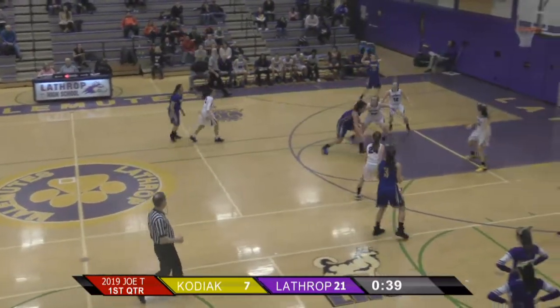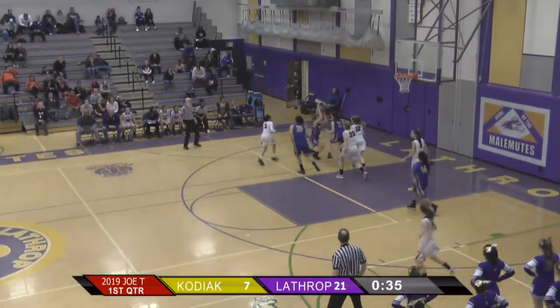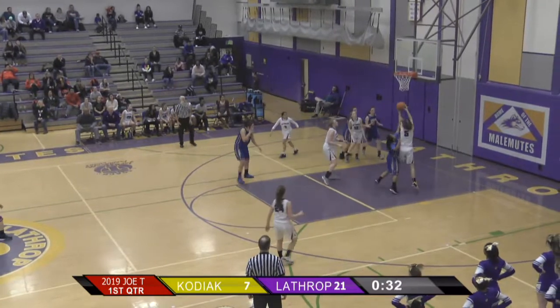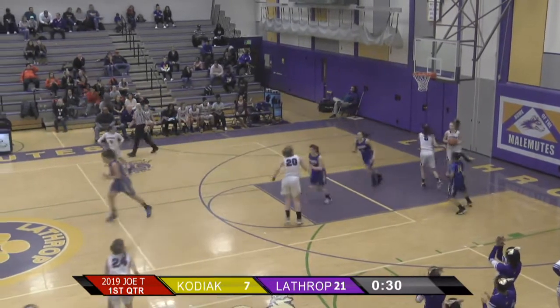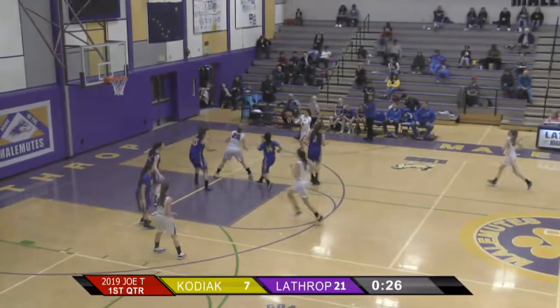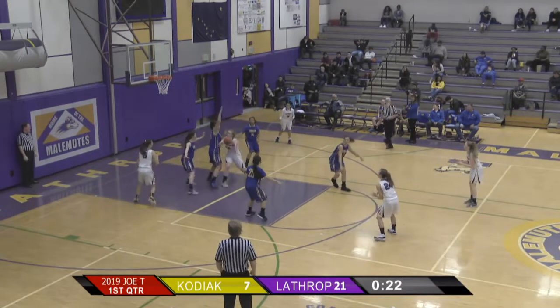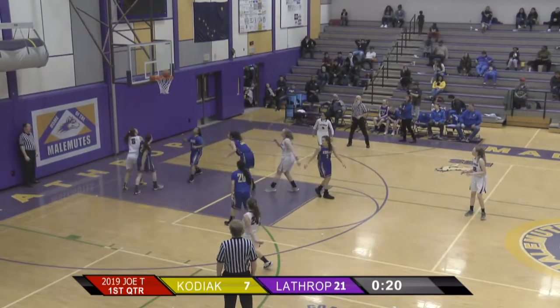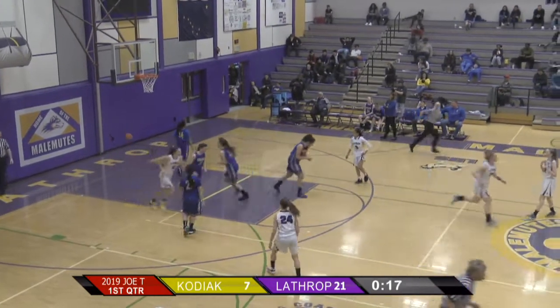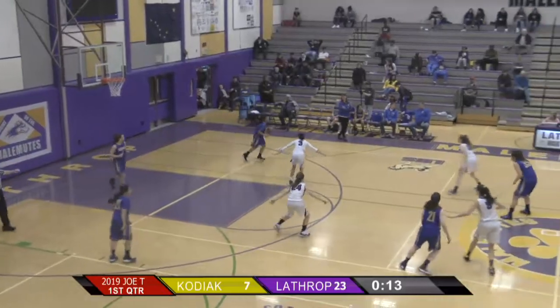Kodiak not playing bad basketball per se, but just not having quite the accuracy with the shooting. They can get possession of the ball, and they can usually get it to a shooting standpoint, but Lathrop just has been dominant in their ability to make those shots. Tuck has the ball now. Tuck over to Kraska. Kraska back. Kraska has the ball. She tries to get it to Johnson. Johnson is up, and it is in. All right, 23-7, 15 seconds left here in this first quarter.